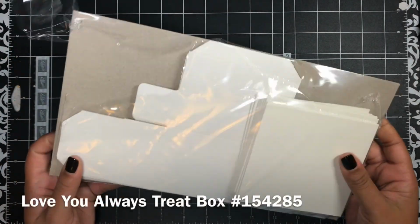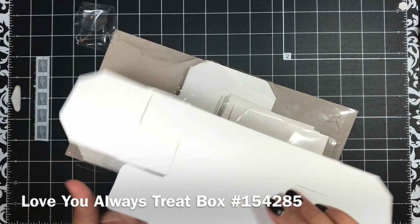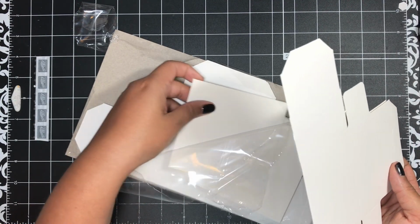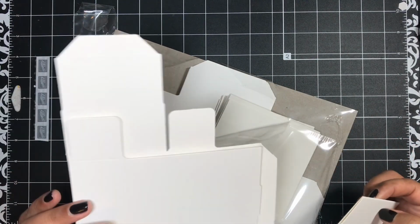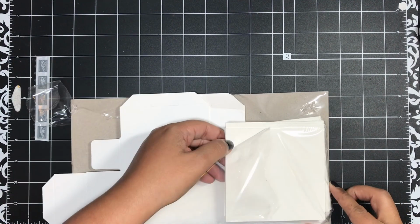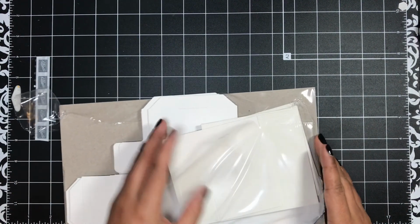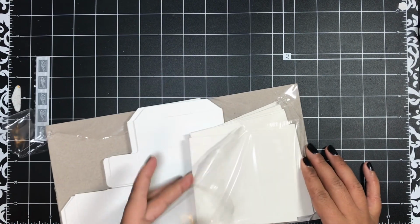And then I got the Love You Always treat boxes. So these come in 2 pieces. I was very interested to see how they come packaged. I am one of those people, I find packaging fascinating. I always look forward to seeing how our products come packaged. So it comes in 2 pieces. It looks a little bit complicated when you're just looking at them, but I will share a video soon that shows you how to actually assemble them. That wasn't quite a goal for this video, but I will show you. They come in the 2 pieces, but it's not as hard as it looks. Once I show you, they're not as difficult as they look to put together, but you get 10.